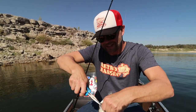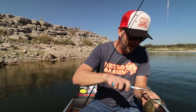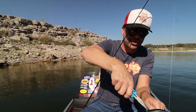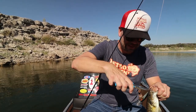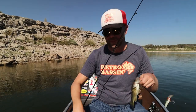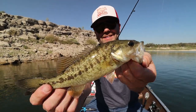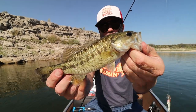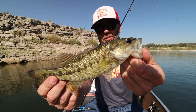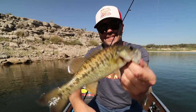There, buddy. Dagnabbit. Oh man, these guys got some sharp teeth. He's like a little barracuda. So there is a super pretty Guadalupe bass. Just look at the spots on him. Oh man, that is super cool. That is, I think, the second Guadalupe I've ever caught since I've been in Texas. So that's a goodie. See you, buddy.